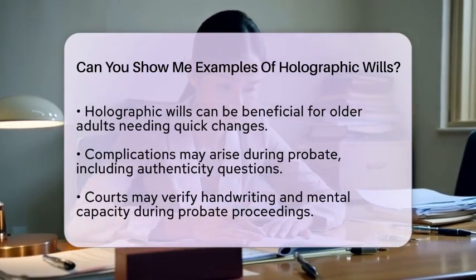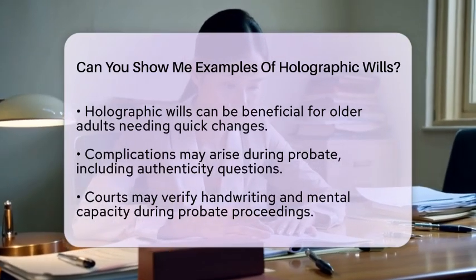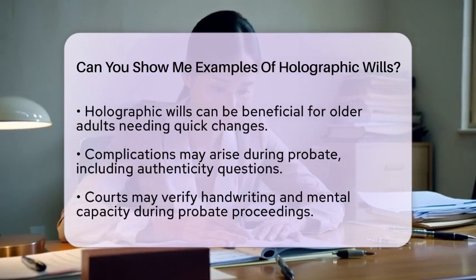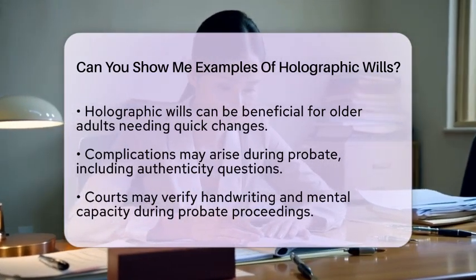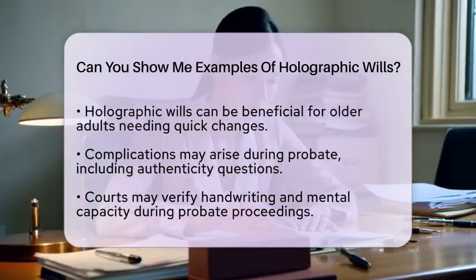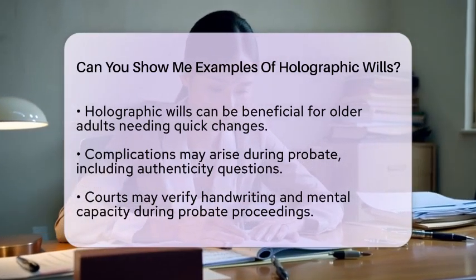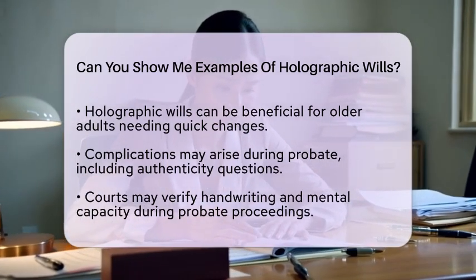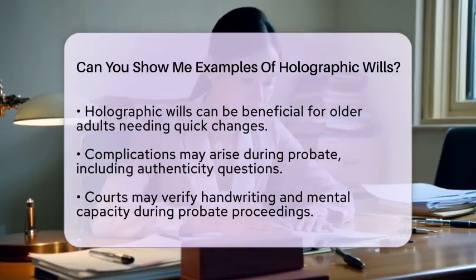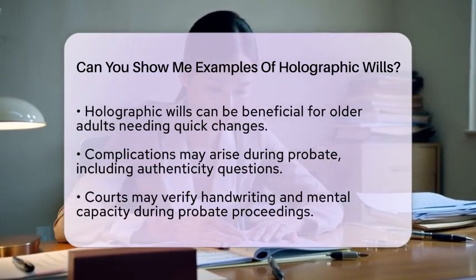Courts may question the authenticity of the will or whether the testator was mentally capable when writing it. When a holographic will goes to probate, the court checks if it meets the state requirements. They may need to verify that the handwriting is indeed that of the testator. This could involve calling in witnesses or handwriting experts to testify. The court will also look for proof that the testator had the mental capacity to create the will.